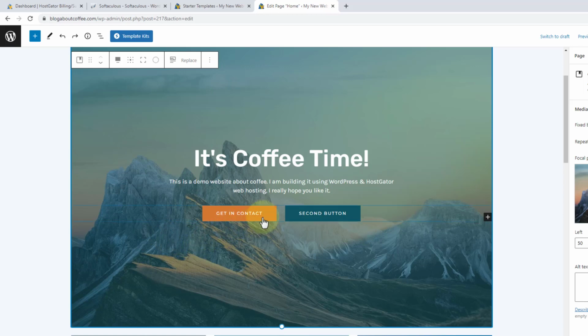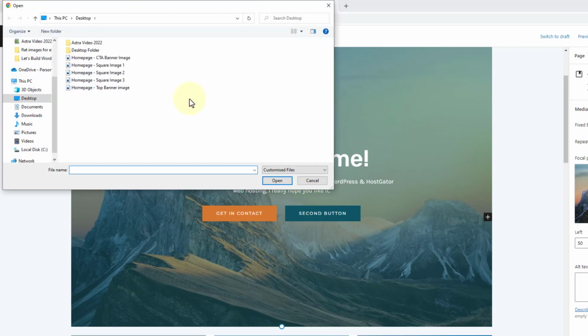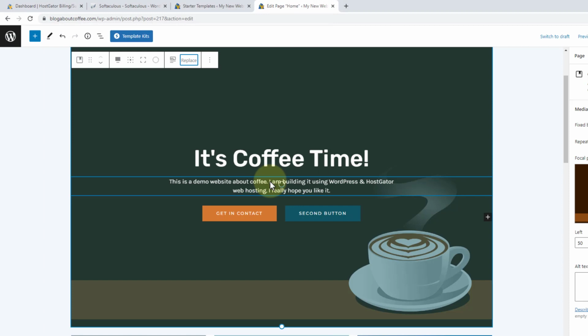And now that we've updated our buttons, we can change the background image. To do this, we just need to click on the background image, and then click where it says replace in the menu above it. Now we're going to click upload, search for the image we're wanting to use on our computer, click on it and click open. And we'll see the image updates in the editor.